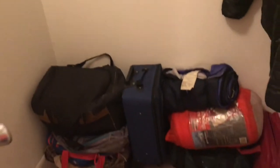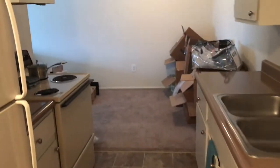When you first walk in, to your left, there's a pantry closet. It's got shelves, and it's pretty big, so we can keep a lot of stuff in here. It's a really big closet. And then, to our right, we have our kitchen. So you can either go this way and go into the living room, or you can go that way. So let's go this way.